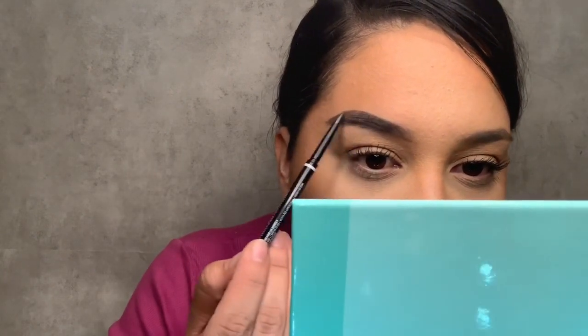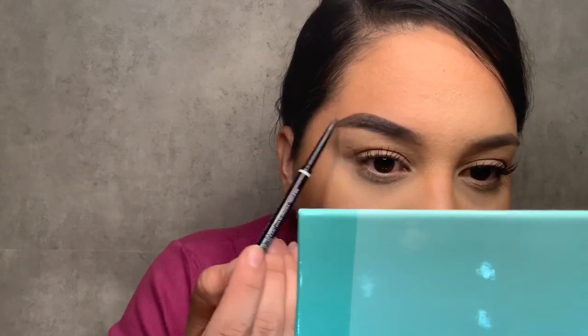Okay, so this is what it looks like so far. So can you guys see that shape? This brow versus this brow. Looking pretty good, right? Yeah, looking pretty good.